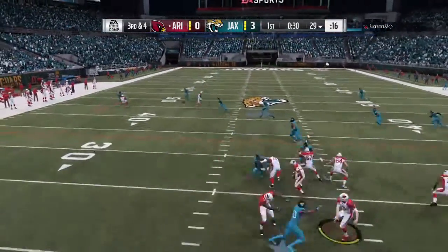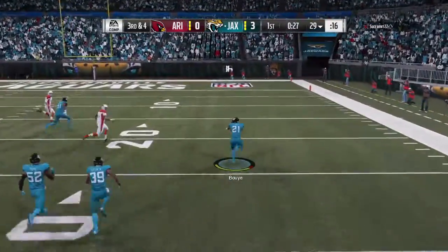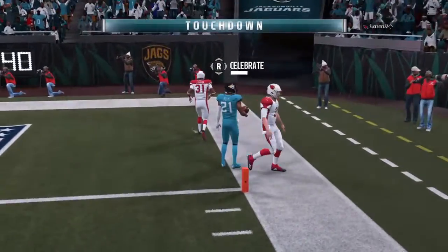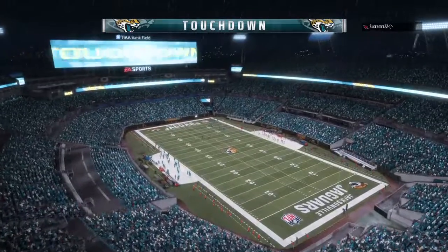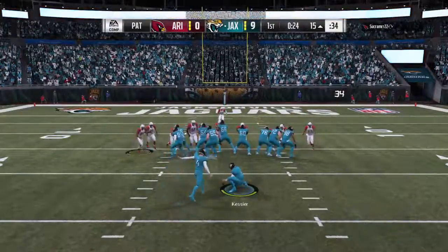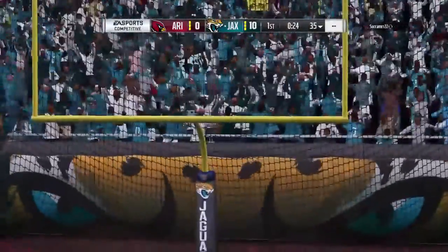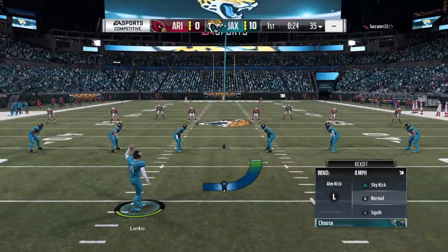Here's Rosen. Looking for Fitzgerald, and it's intercepted. A.J. Bouye with a pick. And they will score. It's a Jacksonville touchdown. Josh Lambo now for the point after. A good hold in these wet conditions. The point after is up and good. And the lead grows to 10-0.